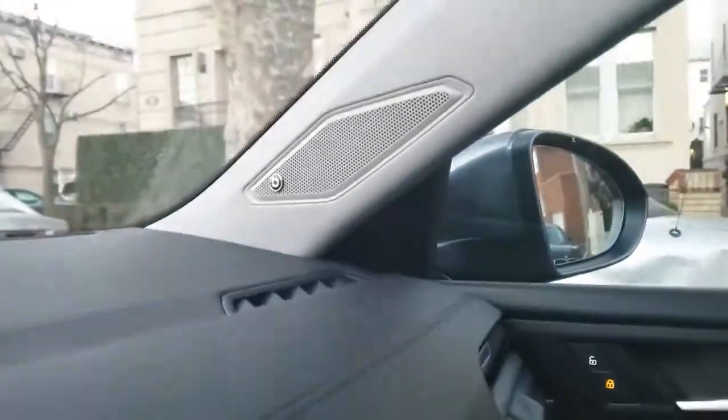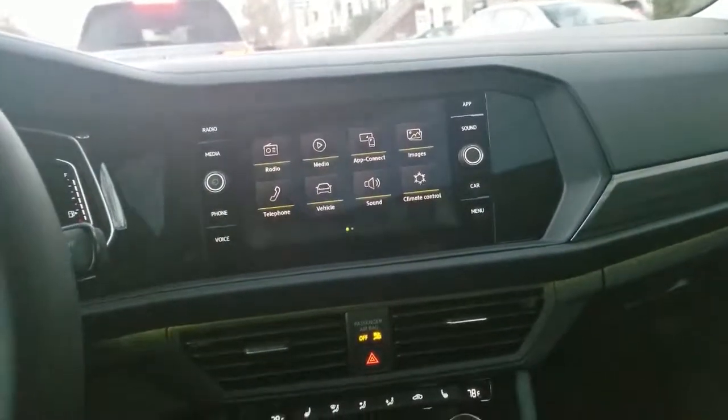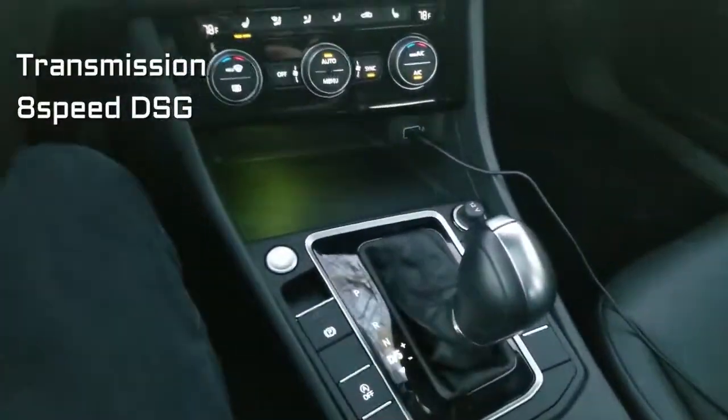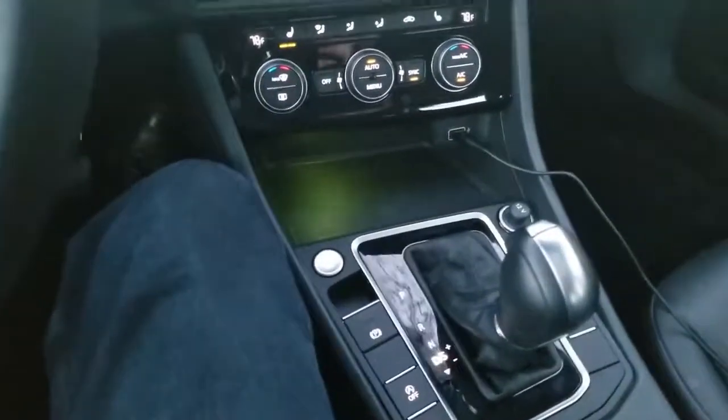Up inside is Beats audio. That's I guess only for SEL models. And that's just to say that you're cool when you're going to car meets and you're playing some cool music and like, oh, I have Beats, yo. There's now an 8-speed, still dual clutch, still that fun fast. Really fast, by the way.